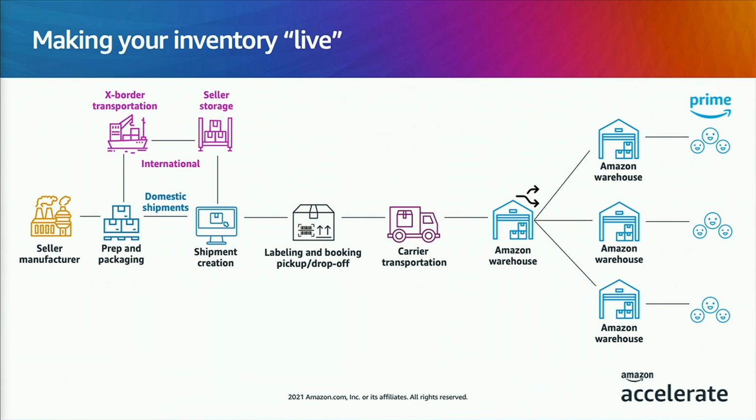The second entity is the carriers that manage the movement of your inventory. After you have sourced the inventory, you then create shipments in Seller Central or through our APIs, indicating what products you're shipping, when you're shipping, and what transportation you will be using. Amazon will then determine the best warehouse destinations that you can ship to. You can either use Amazon managed transportation options or choose to use your own carriers to ship to Amazon.